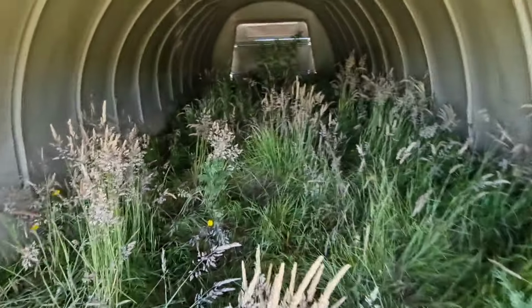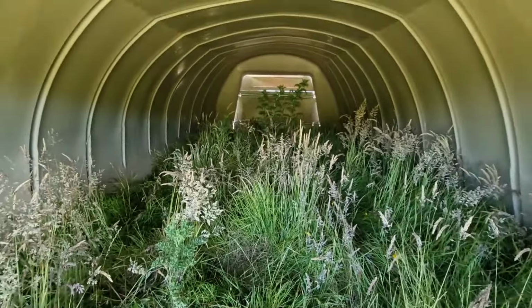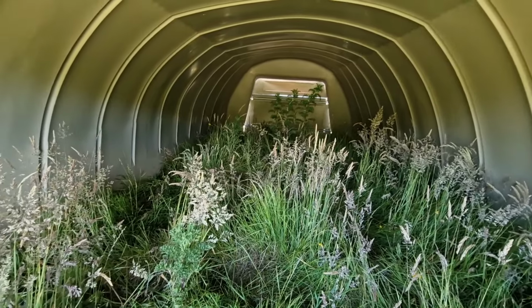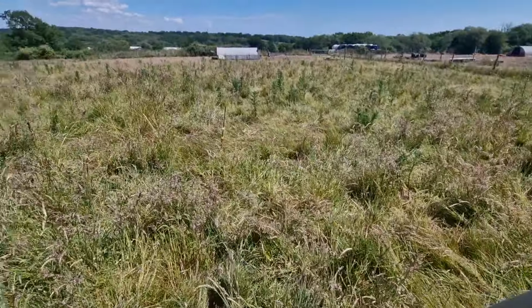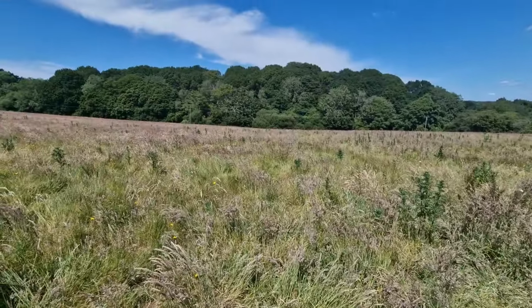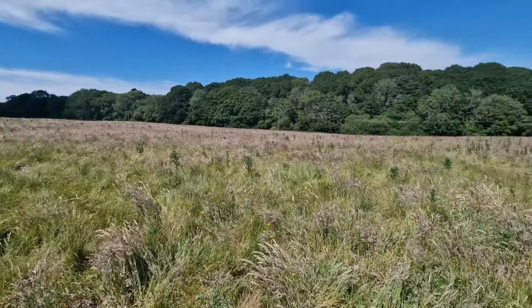Nice and cool in here. Let's have a look. Oh my god, it's like 20 odd degrees at the moment, and it's pretty cool in here. So yeah, they should enjoy this. And then they'll have to be bordering these hooligans that keep breaking out. They've got a nice view of the woods there, so hopefully it should be a nice bit of accommodation for them.